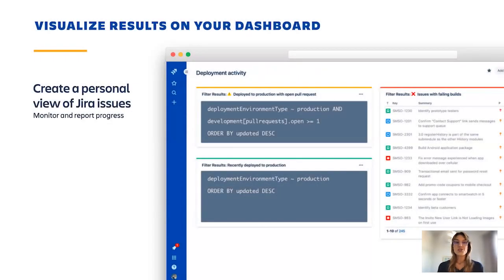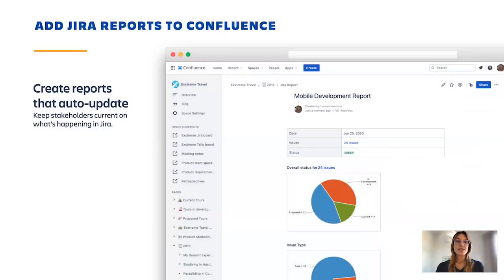Using filters, you can create a personalized dashboard, track your daily tasks, team activity, and next steps at a glance. The Jira / command is the key to bringing Jira information into Confluence. Just type /Jira onto a Confluence page, and you can create lists, tables, and charts of Jira issues in Confluence. You can even use the / command in Confluence to add Jira reports to pages. The reports will automatically update, so everyone always has the most current information.